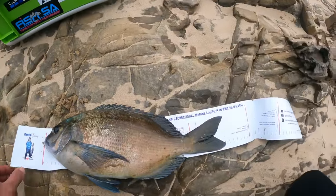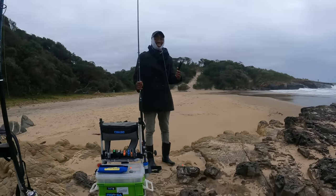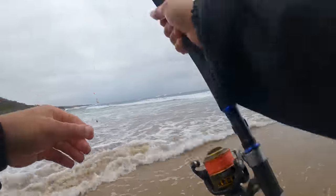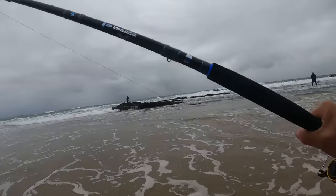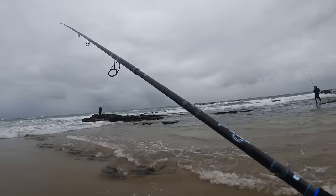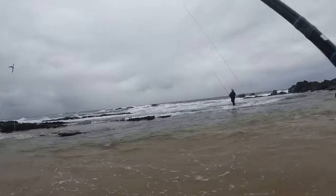Oh, nice. Nice fat bronzy. 43 centimeters. Show you. This is much more fun with the light setup. And as I said in the other video, thanks Ziad from Lucky's Manaba for allowing me to test this rod. Beautiful setup, loving it. Guys, fish light is always better, trust me.